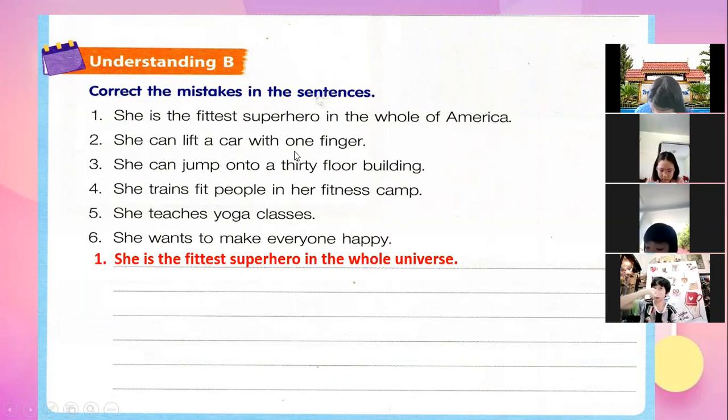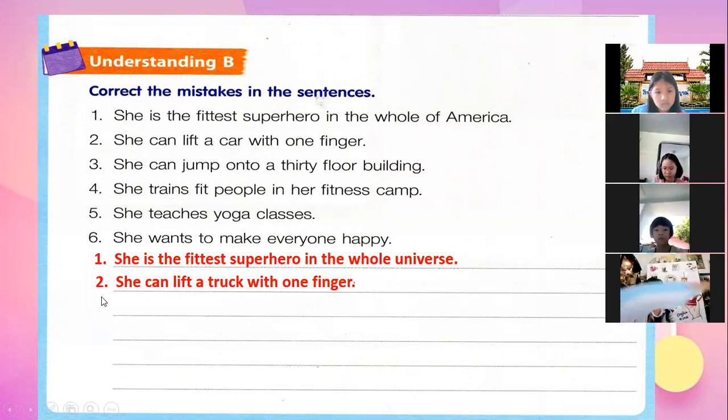Sentence number two. She can lift a car with one finger. Where is the mistake? She can lift a truck, right? Not a car, what we already read in the story. So the correct sentence is she can lift a truck with one finger.